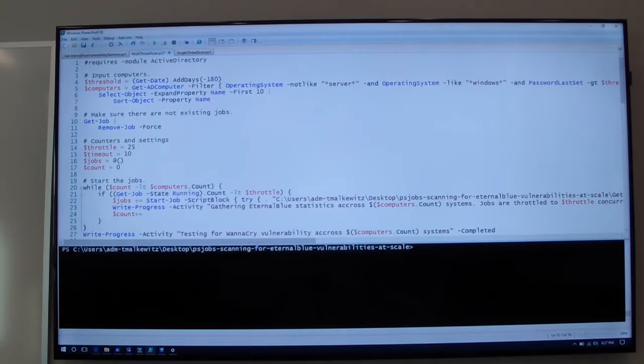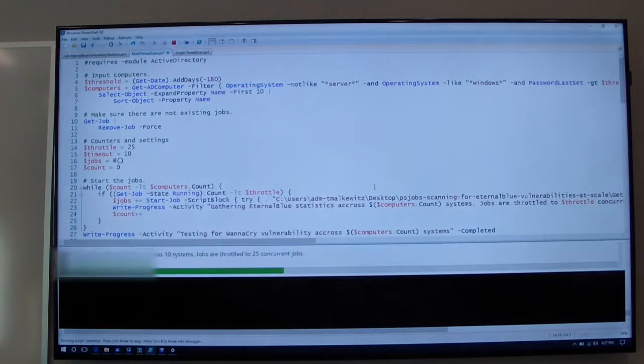You don't. But my point being, if I took this select first 10 out of here, it's going to pull back about 3,800 applicable computers, and it will run all those jobs at once. Oh, really? And my computer will become useless. Okay. So if you have the server to run that many jobs at once, feel free. This is just to stay usable. All right, let's see if that works with a full path now. Oh, I forgot to delete that. No, at least it's actually running this time.